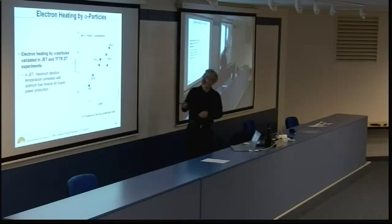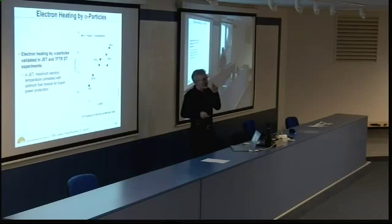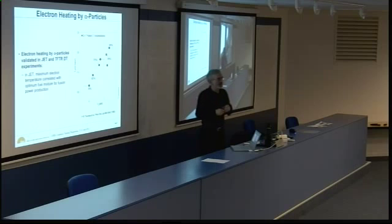And so what this shows is an experiment that was done in JET to show how the alpha particles were heating the electrons. It is difficult to measure directly on the total energy content the effect of the alpha heating, because the alpha power is such a small fraction of the total power in these cases. But by measuring the effect on the electrons, it was possible to show that the alphas are doing the heating.